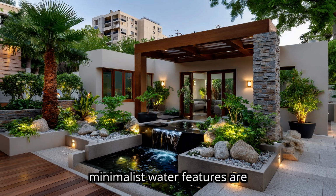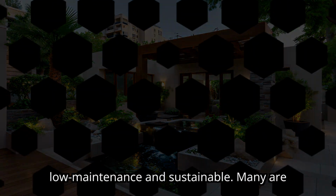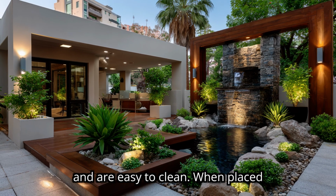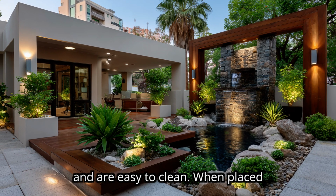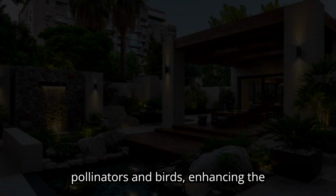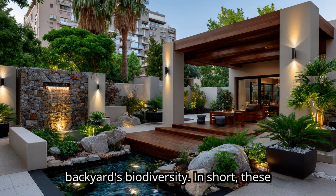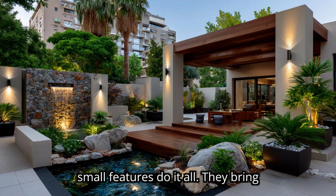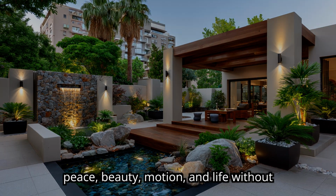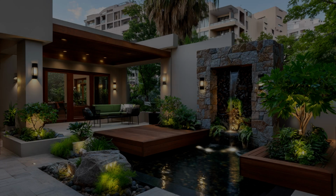Finally, minimalist water features are low maintenance and sustainable. Many are self-contained, use very little water, and are easy to clean. When placed thoughtfully, they can even help attract pollinators and birds, enhancing the backyard's biodiversity. In short, these small features do it all. They bring peace, beauty, motion, and life without asking for much in return.